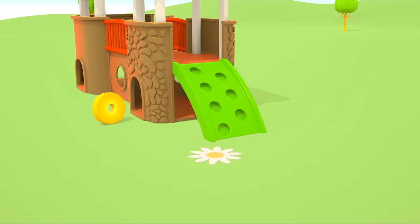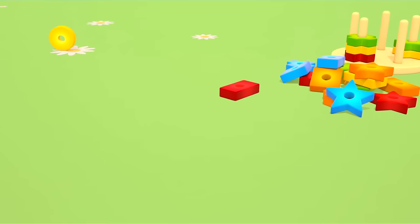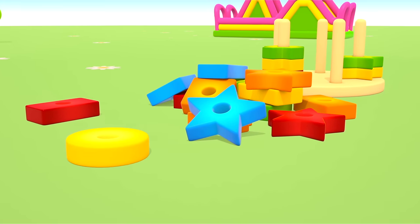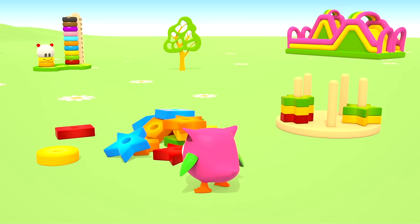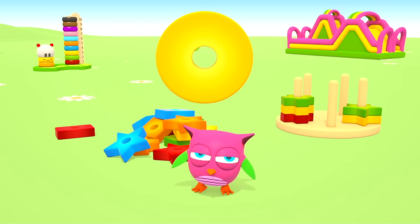A yellow ring is rolling around the playground. This is a ring from a geometric pyramid. Hop-Hop, come and play! Look! We need to put this yellow ring here.